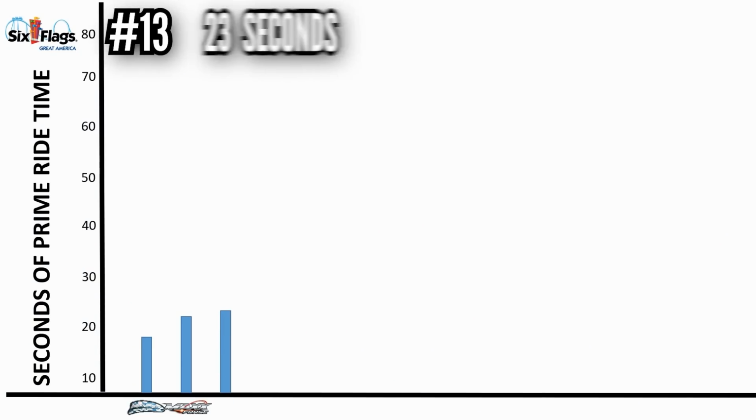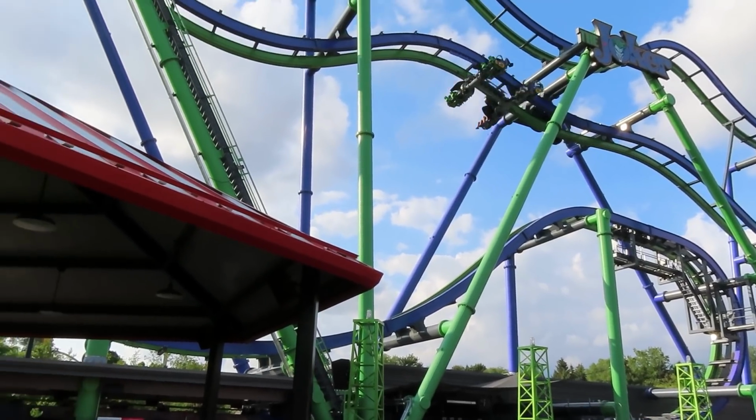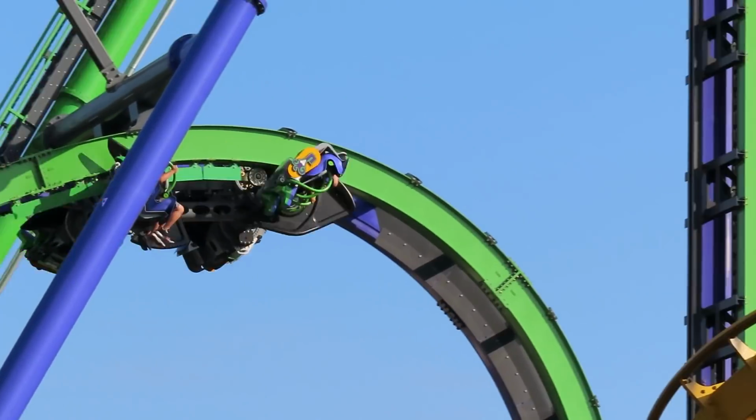In 13th place with 23 seconds is Joker, an SNS free spin. This is a very unconventional coaster. It's meant to be compact and short. I mean, how long can someone stand being flipped around randomly?